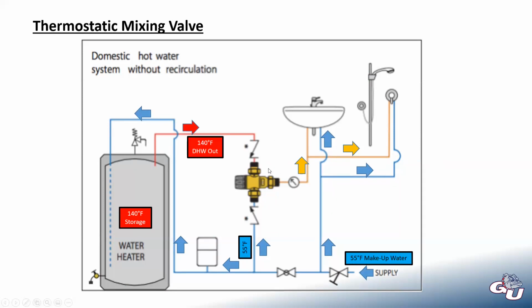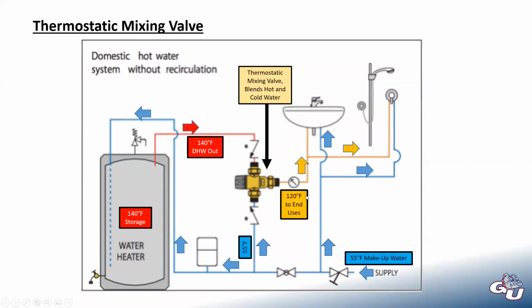But you can see going into this valve assembly, so this is our thermostatic mixing valve. We have our 140-degree hot water in on one side, our 55-degree cold water coming in on the other side. We can use this valve to get 120-degree water to our end uses, which would be our sinks and our showers. So this thermostatic mixing valve allows us to deliver a cooler water to lower the set point that we're actually sending out throughout the building, but still maintain a very hot storage temperature.